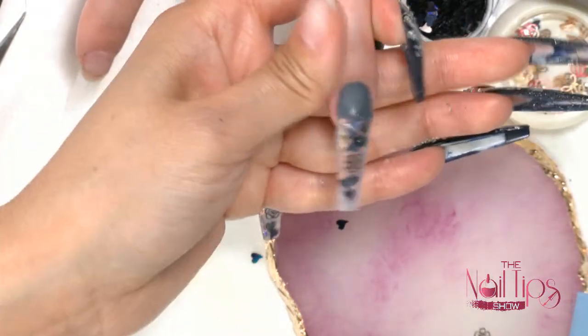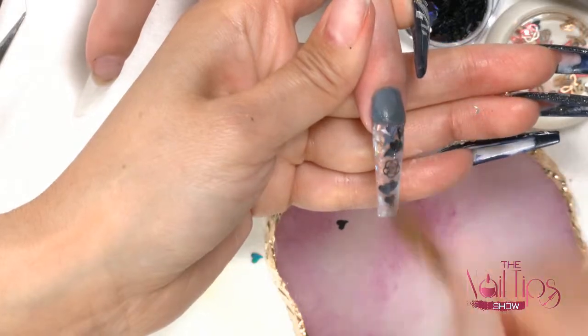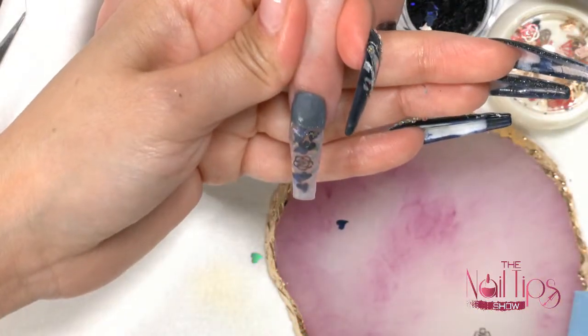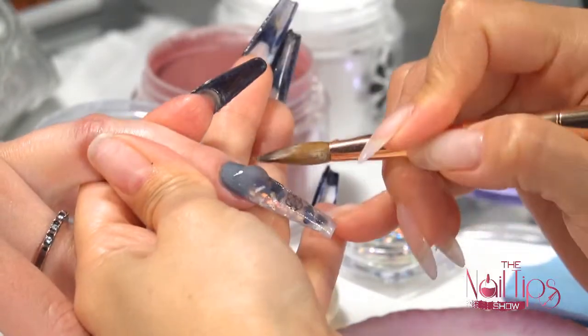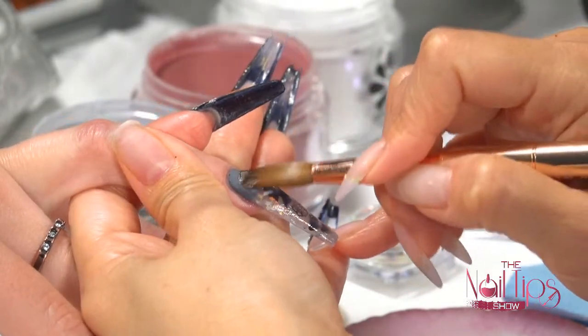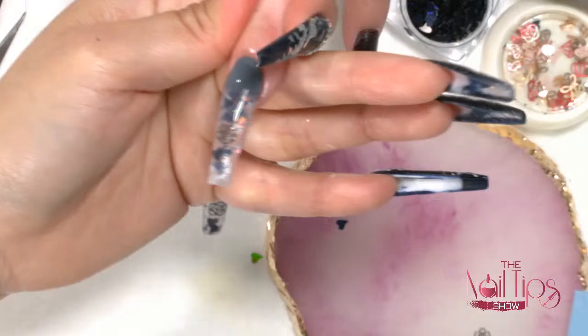So right here, I've just added a little bit more clear over there just to add my apex a little bit high. That way you have enough powder, especially for long nails, you know you need the apex slightly higher, okay? So then pretty much it.